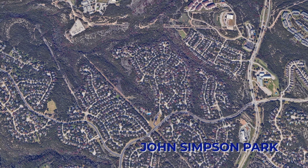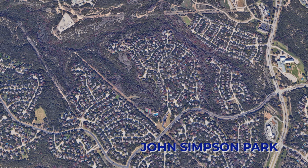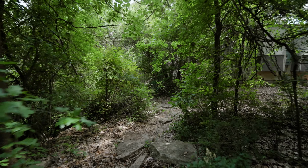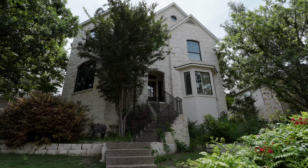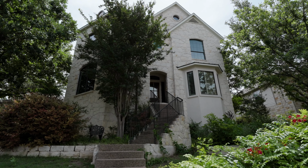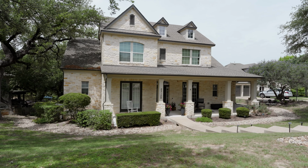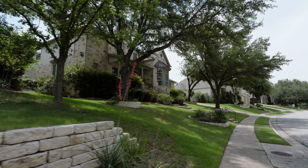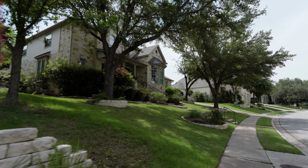You've got pools, you've got playground, you've got volleyball courts, and all of this kind of fits into that original Steiner feel. The trees are bigger, the homes feel like they've been here for a long time, and the neighborhoods just have a cohesiveness to them. There's that different kind of charm, sort of the classic master planned feel. The lots tend to be a good size. There's a larger percentage of homes that back to Greenbelt compared to some of the other neighborhoods.